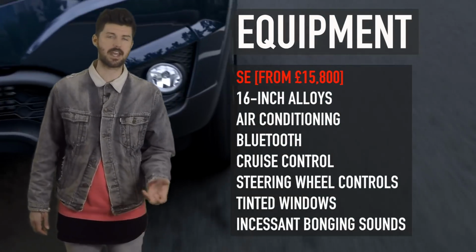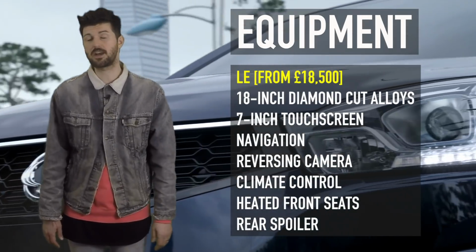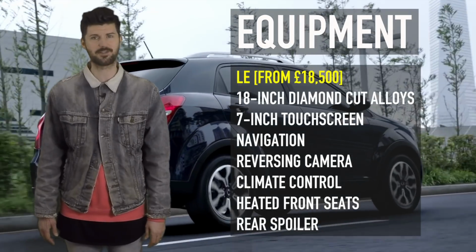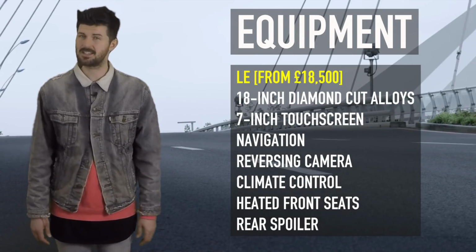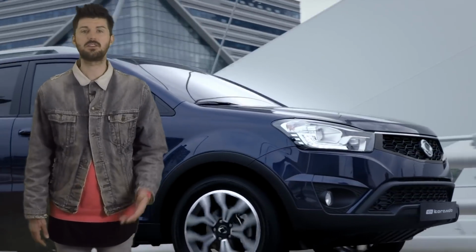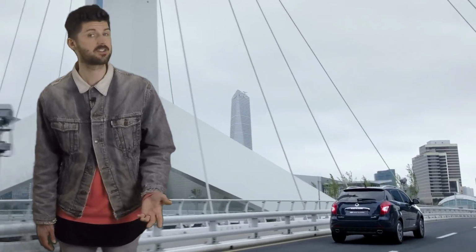You get a lot of kit here too. Standard stuff includes aircon, Bluetooth, cruise control, and from the middle of the range, which is priced where a lot of its rivals start, the kit list has a positively luxurious vibe. And in that sense, I can see why the Korando has a certain type of appeal. As a well-priced, utilitarian, no-nonsense, large and, let's face it, rare sort of vehicle.